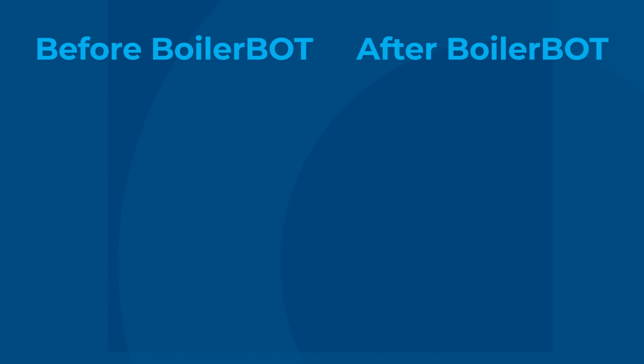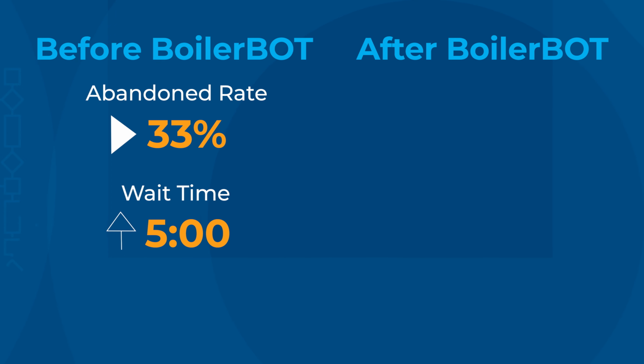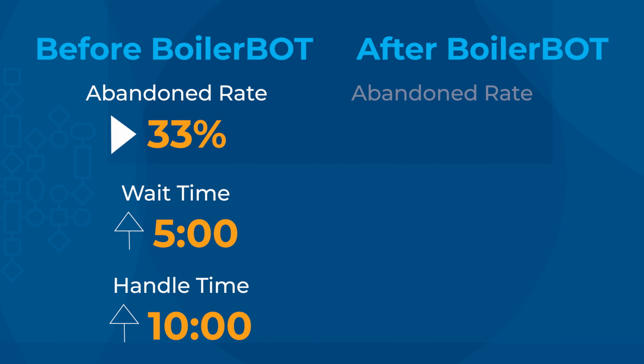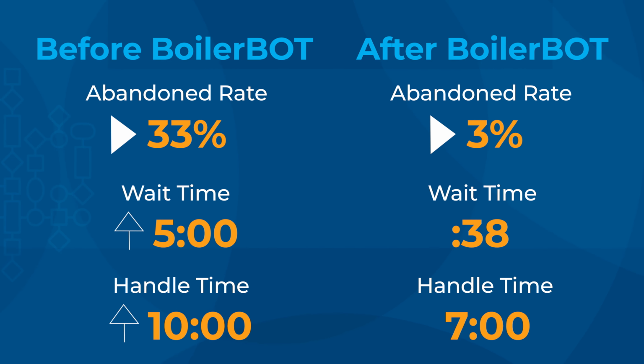So prior to BoilerBot and a few other changes we made, our average abandon rate was about 33%. It got as high as 33%. Our average wait time was more than 5 minutes, and the handle time per call was about 10 minutes. As of today, I checked the metrics, and our abandon rate was about 3%. Our average wait time was 38 seconds, and handle time per call was about 7 minutes.